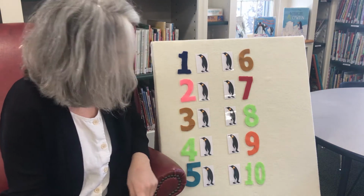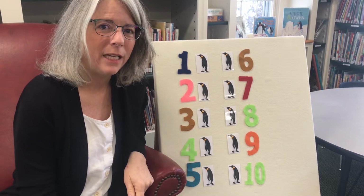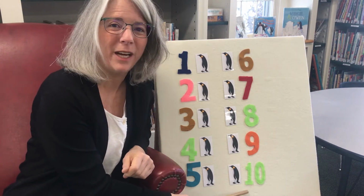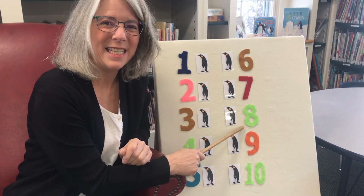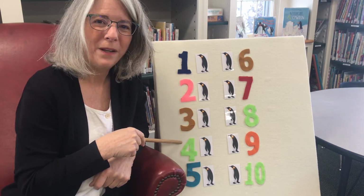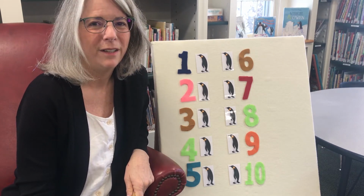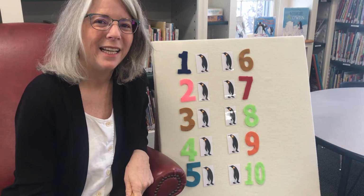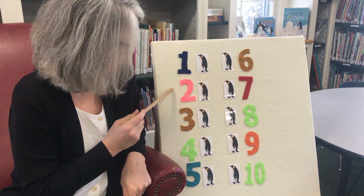Oh. All right, so which numbers are green? Do you see any green numbers? The 10 is a green, right? What number is that right there that's green? 8. And this one? 4. Number 4. How many pink numbers are there? Just one, right? And what number is it? Did you say 2? That's right.